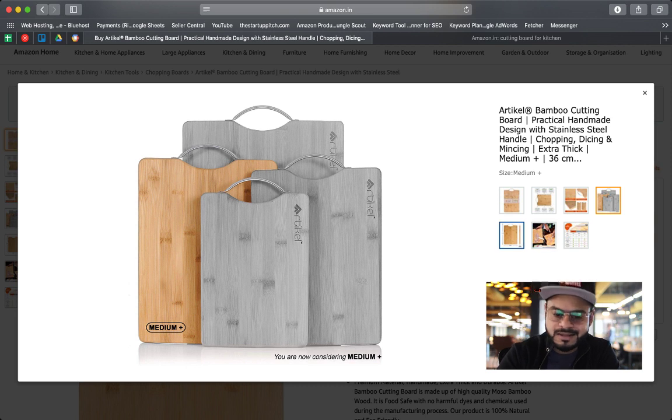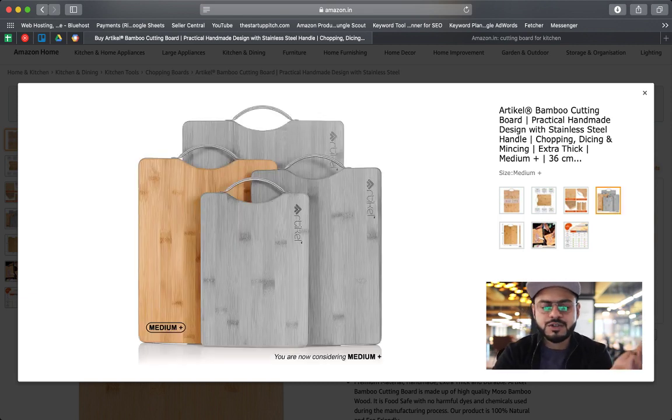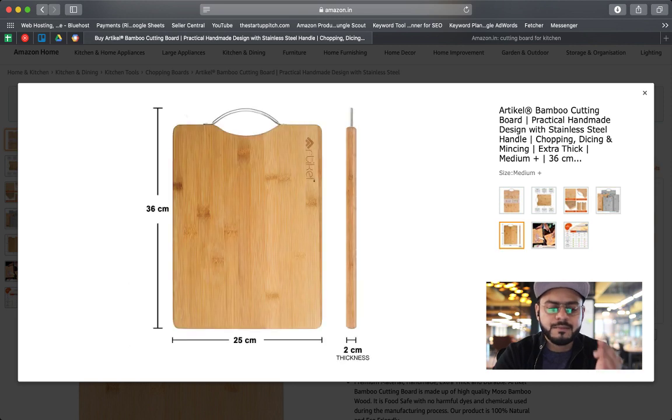If you look at the next listing image, you would also see that they are actually telling the customer what are the exact dimensions of this product. So if somebody is probably unsure about, hey, what is the exact size of this, like I don't know what medium plus means, they are solving that doubt as well in the next image by accurately telling the buyer that, hey, this is the size. If you want, you can compare it with the existing cutting board that you might have in your kitchen, if you have that.